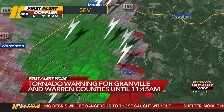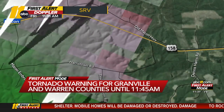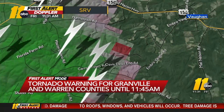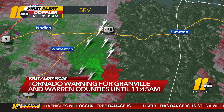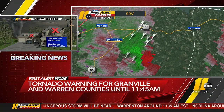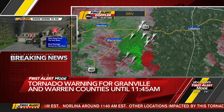So if you live around Macon, let's go ahead and get in that safe place right now. There's Highway 158, and it's going to be moving right over Harristown Road, Theo Robertson Road, Davis Dead End Road. Hopefully, that doesn't mean anything. Anyway, you get the idea. So that's the direction that it's going, and doing a little bit better as far as the time it's been under the warning. A lot of times these ramp down quickly. This is not the case with this one.